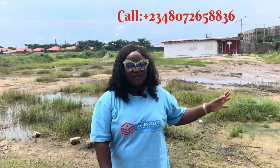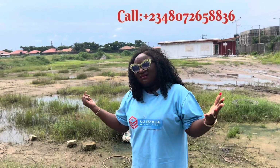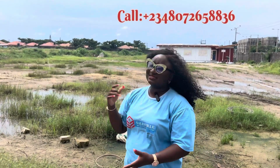So start calling my number showing on the screen. You can take advantage now to buy the commercial property here. So you can only buy from that 2,000 square meter. So it's around 500 and something million naira for the commercial here. And also you can take advantage of the residential. So it's a mixed use property, either commercial or you can buy for residential. So this is the best time.